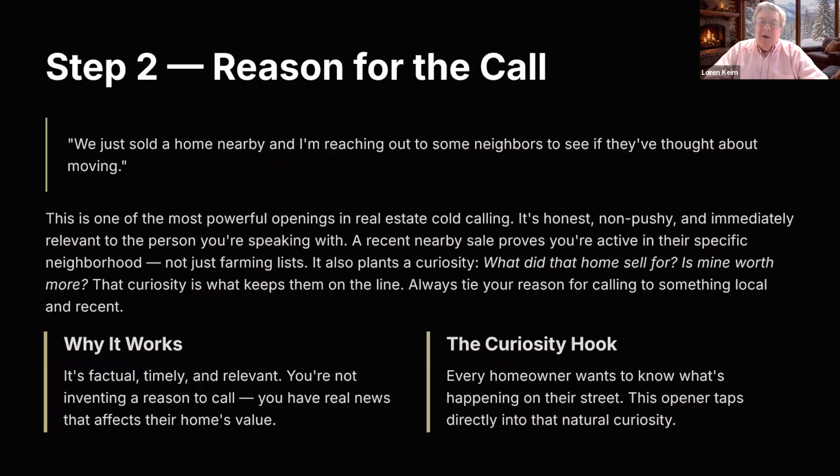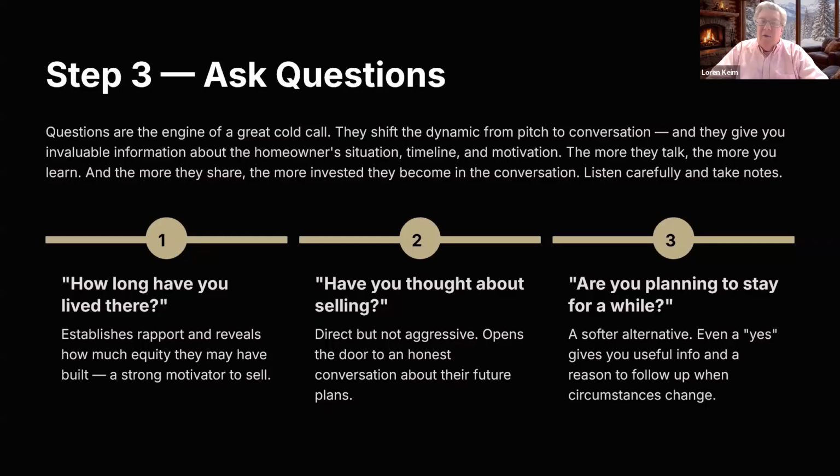That works because it's logical and relevant. People understand why you might be calling if something sold nearby. And it also opens the door to a natural question like, "Have you ever thought about moving at all in the next year or two?" And you've shifted the conversation from cold call into a real discussion. This works really well. You can also let them know, "I can give you information on the sale if it's already closed." So that is something they'll often want to talk about, which gets you into that conversation.